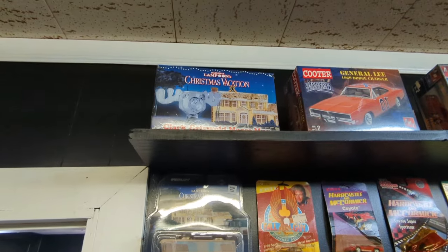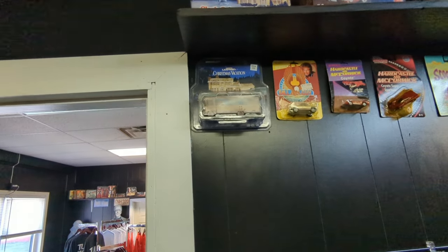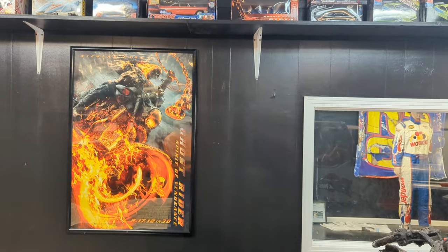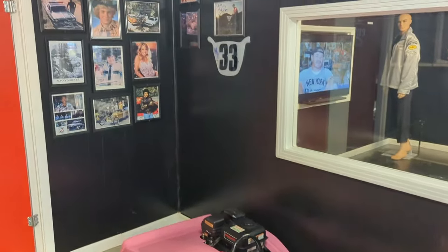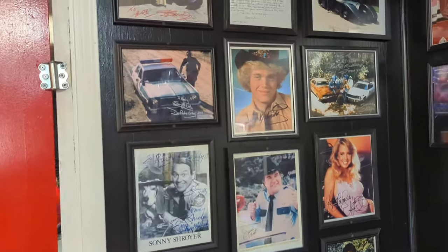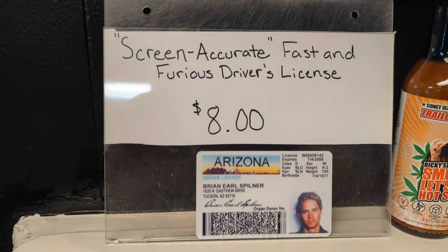It's the Christmas Vacation Clark Griswold Moose Mug. Those are hard to find. There's Cousin Eddie's RV. Got the Ghost Rider bike. Dukes of Hazzard. Took that off of the wrecked version. He has the original.